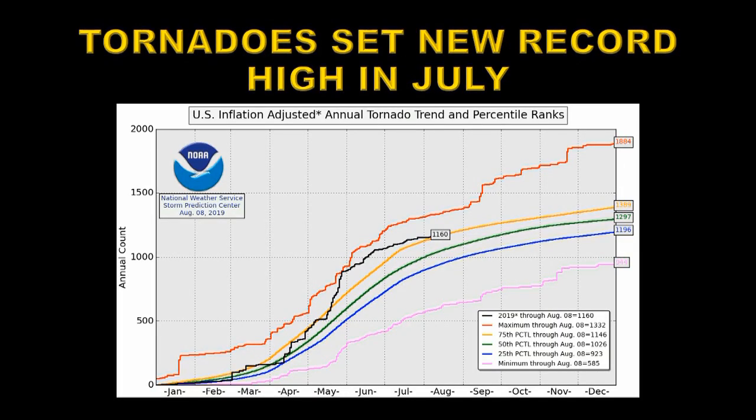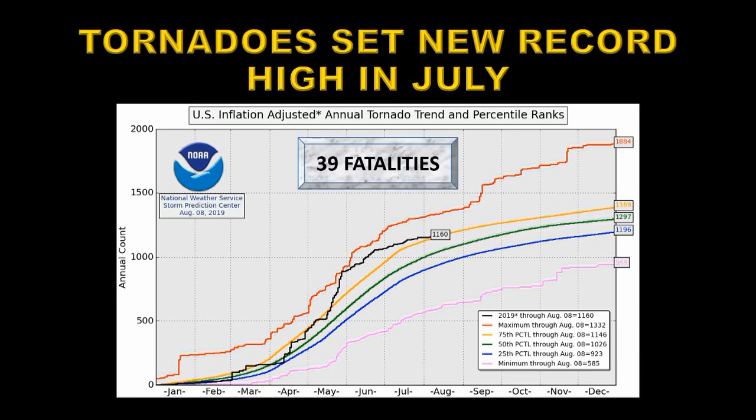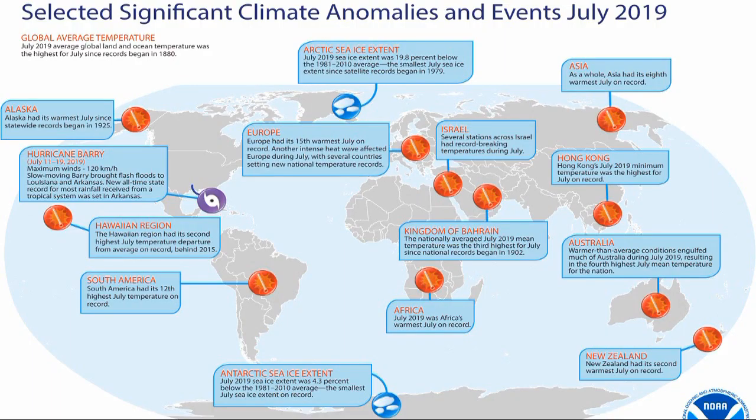Well, what about tornadoes? We'd set off this year with a fairly torrid rate, but in the last couple of months that rate seems to have flattened off a little bit, and we're only at 1,160 tornadoes so far this year, though that's above average. And there's been 39 fatalities, and that means that in the last month we've had no increase in the number of fatalities associated with tornadoes, which is at least some good news.